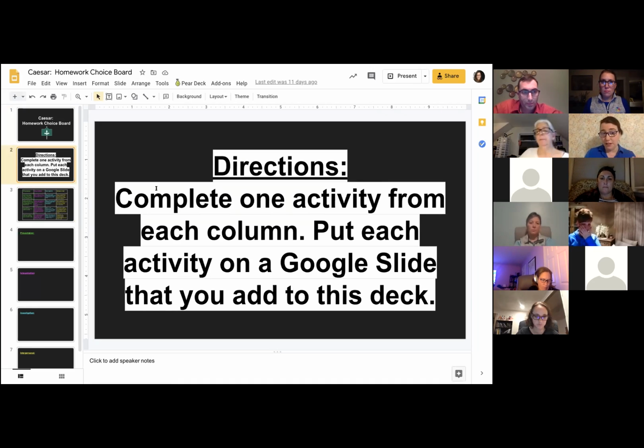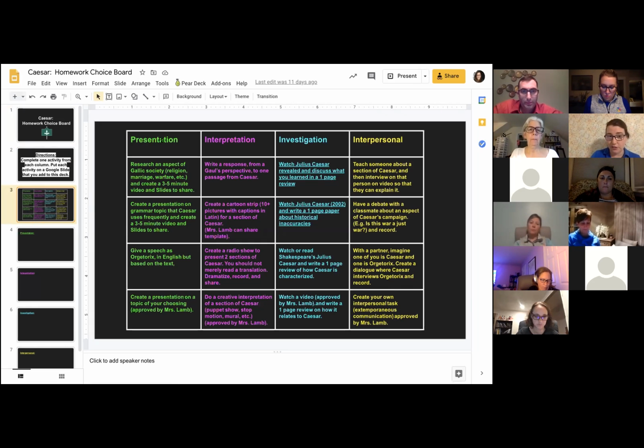So complete one activity from each column and put each activity on a Google slide that you add to this deck. Each student receives a copy of this, and that's how they do it. And so here I have students doing a presentation activity, an interpretation activity, an investigation activity, and an interpersonal activity. And so they must do one from each column.